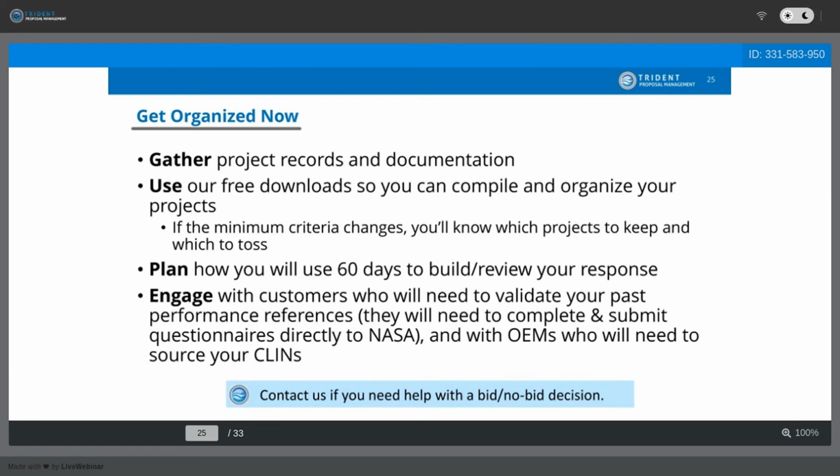It's not real catchy, but we want you to gather your project records and documentation, because as I mentioned, the devil's in the detail, right? Everything Kylie's talking about with making sure you know the start date, the end date, the ceiling, the obligated amounts. You might be surprised when you look into your records that not everything matches, or maybe what's in FPDS doesn't reflect the latest mod and amendment and ceiling increase, or whatever has happened over the life of your work. So make sure you start building your library.